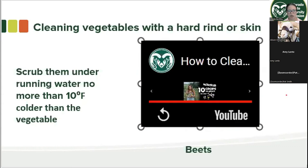So wash water, as I said, should be no more than 10 degrees colder than the produce to prevent the entrance of microorganisms into the stem or blossom end of the produce. And you can wash under lukewarm running water as well. The rough netted surfaces of some types of melon, like cantaloupe, as I mentioned, provide an excellent environment for microorganisms that can be transferred to the interior during cutting. So to minimize the risk of cross-contamination, use a vegetable brush and wash melons thoroughly under running water before peeling or slicing.